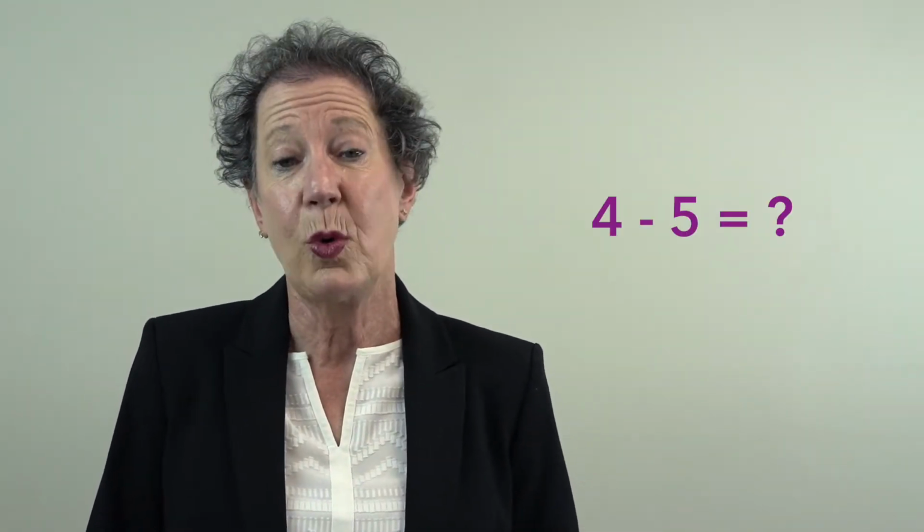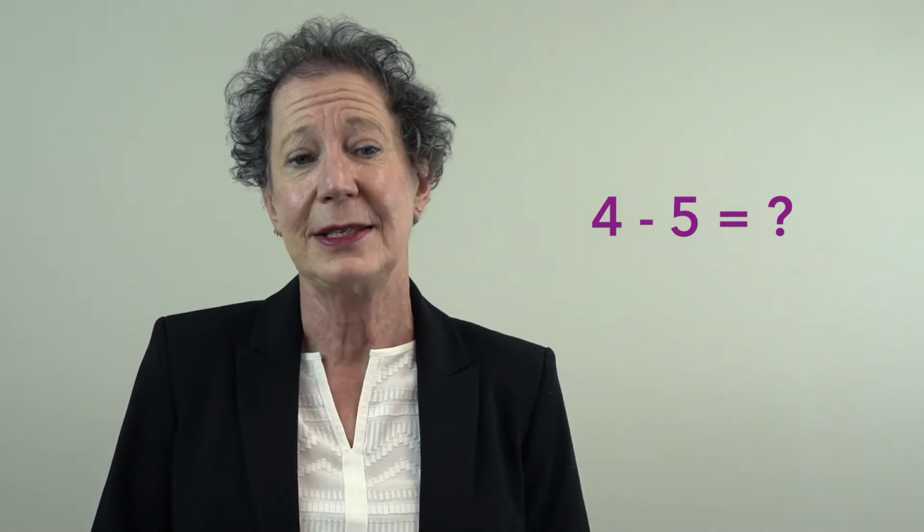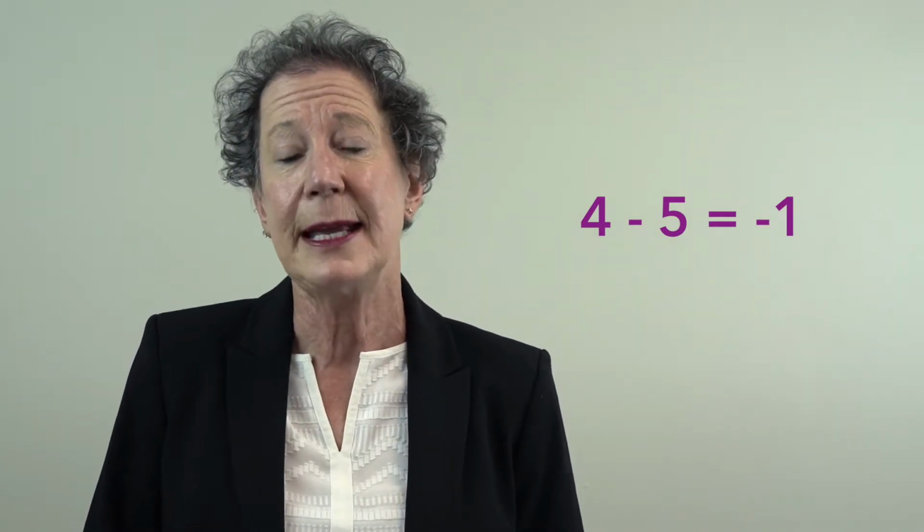Here's an example of a critical building block. 4 minus 5 equals what? The correct answer is minus 1. Many high school students who struggle will say 4 minus 5 equals 1. They subtract by taking the smaller number from the larger number, and they have been doing this since first or second grade for 8 to 11 years. This may show up as 4x squared minus 5x squared equals x squared instead of minus x squared.